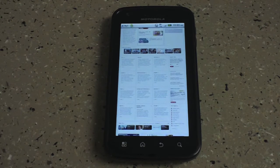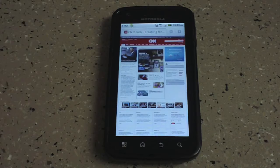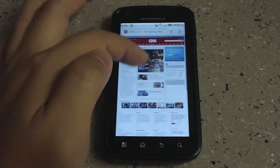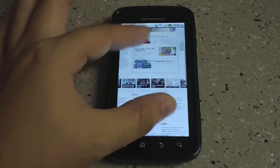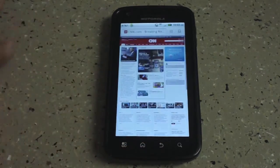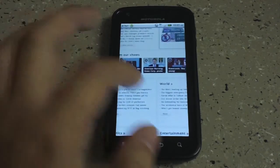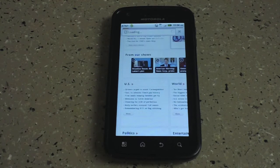So this is a very content-rich site, so it will take a little longer to load. Oh, and it looks like it's done. Not sure why I didn't start off on the top. So go ahead and scroll. Nice and smooth. See, the pinch is pretty choppy. Double tap to zoom works good.